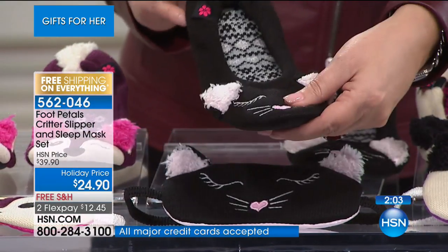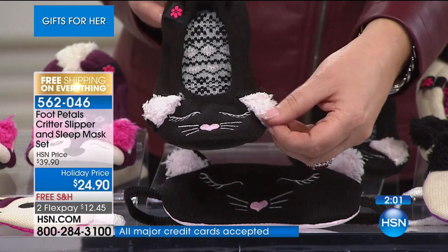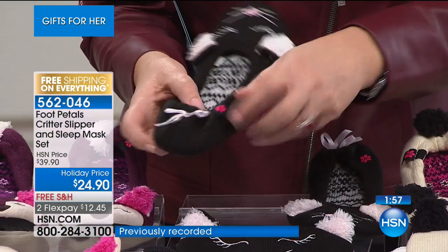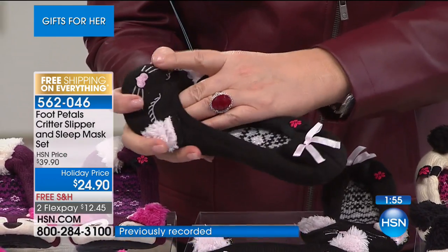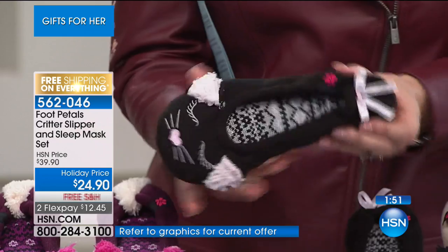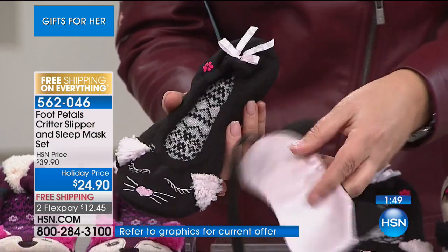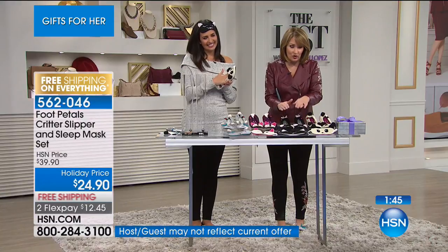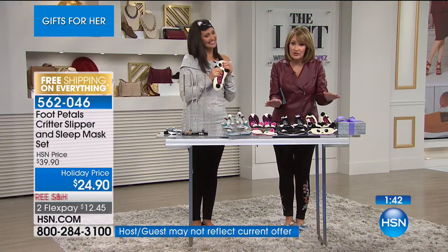Look at the little embroidery. Pink heart nose. How cute is that nose? How sweet. And the little furry ears stand up on all of them. Little bow on the back. Look at all the details. And again, that is the foot pedal insole, and that is that wonderful outsole. And remember, you get the little eye mask that's all satin lined. So that, friends, in a minute, last call for $24.50, exclusive to HSN.